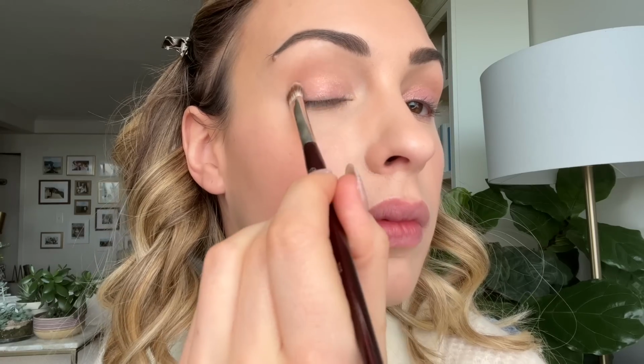I went into Divot and I just popped that in the crease. Then I went to the shade Canter. This one is a very soft and wearable duochrome. This is very much like one of the everyday shades that are in this palette. It's also not quite as glittery as some of the other ones that are in the palette. It has a lot of shimmer, but it's not quite as chunky, so I just popped that all over the lid. I love the fact that there's a little bit of gold sparkle in this shade.